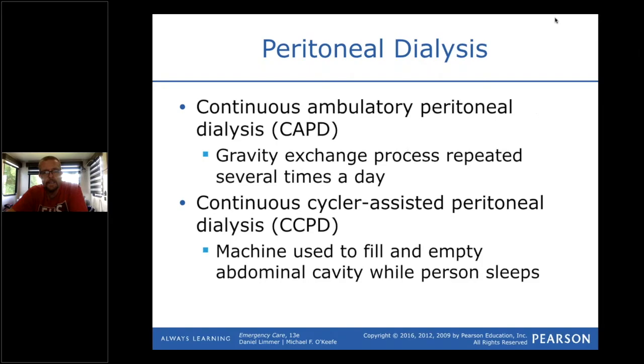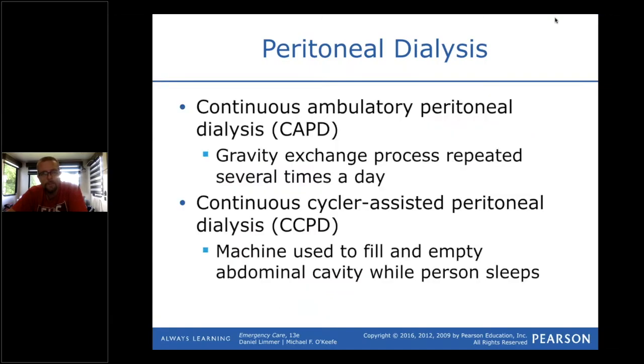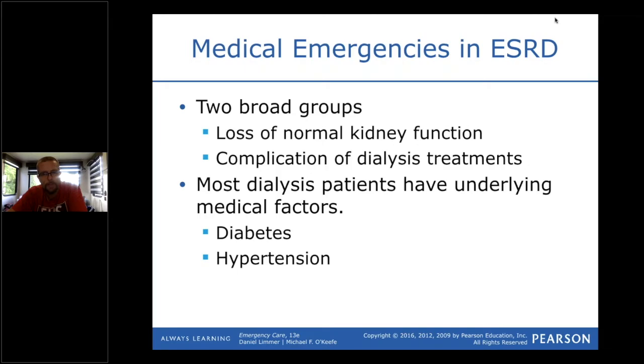Peritoneal, again, you see the tube, fluid gets hooked into this, and they do this themselves at home. Every once in a while, it might be weekly, they have to take a sample of it and have it looked at in the lab, and the renal docs can adjust what the fluid is and what the balance of fluid is. Okay? So it gets drained off, sometimes by gravity, sometimes by machine.